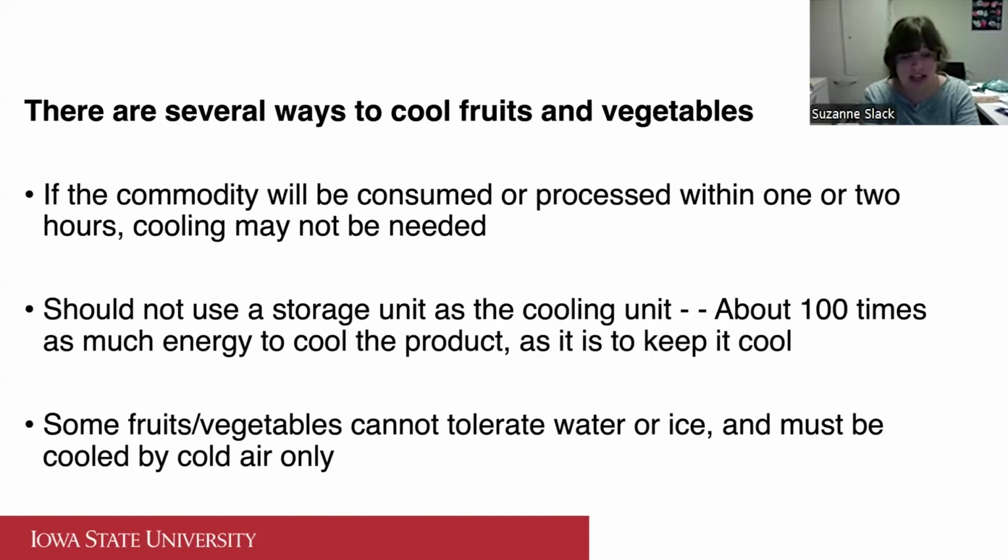And then the other thing to think about too is some fruits and vegetables cannot tolerate water or ice and must be cooled by cold air only. So thinking about our berries or anything like that with that really soft skin. And like I said, the USDA 66 handbook will list if it can't be cooled by water or ice, if you're not 100% sure.